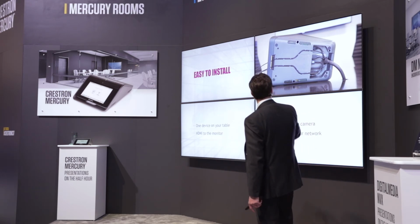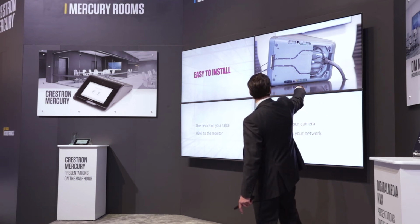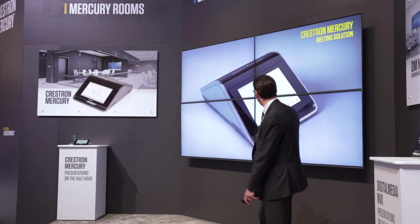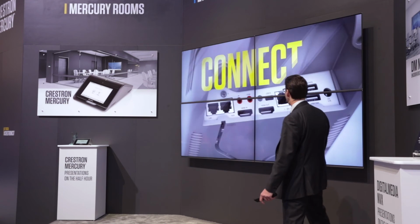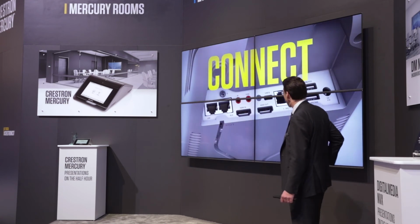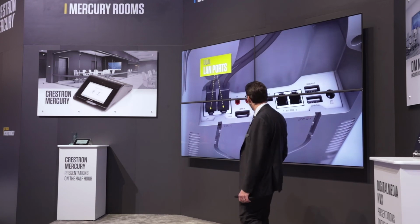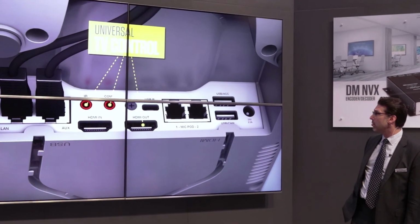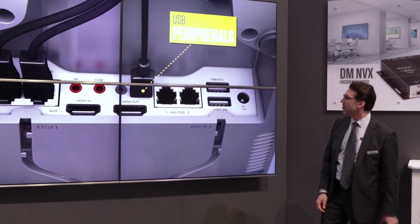That's it. Just drill a 1/4-inch grommeted hole in the table, run your cables, plug it in, wrap it, you're good to go. As a matter of fact, I think we're going to show you now the connectivity and how easy it is. Yep, let's spin it around. Got your LAN ports. That connects back to the network and Fusion if you want it. You got full display control, IR, serial or CEC through the HDMI.